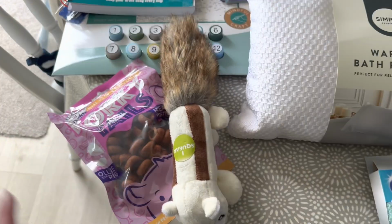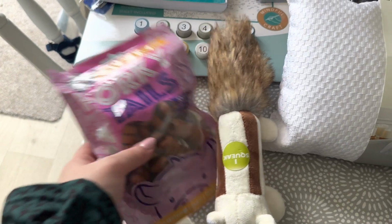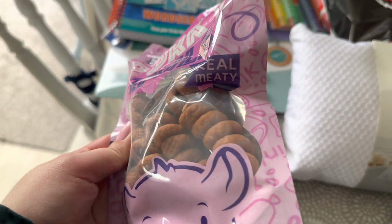And then the final 2 items are for the dog. That's why I've just left them. Oh, and then obviously the dress in a second. But I picked him up some of these Porky Tails. So they look like turkey twizzlers to me. It says real meaty. So I'm going to give him one of those in a minute. He's just playing with his little Christmas dinosaur.